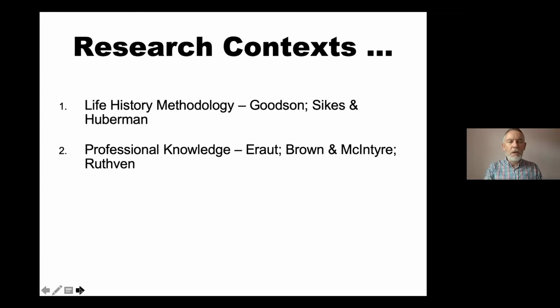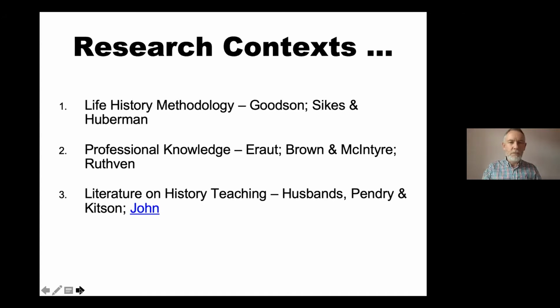As I'm focusing in on professional knowledge, I'm looking at the different ways in which others have sought to capture teachers' professional knowledge. A colleague of mine at the University of Sussex, who sadly passed away, Professor Michael Arrow, has been very influential in my work in thinking about how that's created. Brown and McIntyre, Ruthven, and also I'd say Shulman are other writers and thinkers who've influenced my ideas of what constitutes that professional knowledge. And then finally, that's a kind of universal level.